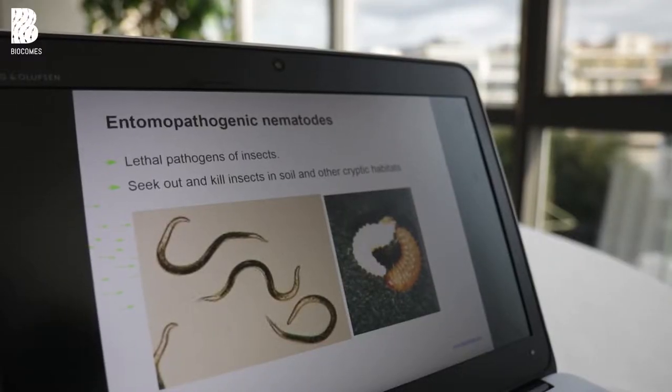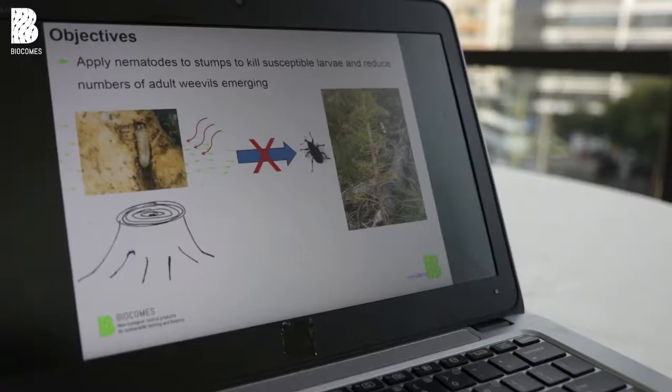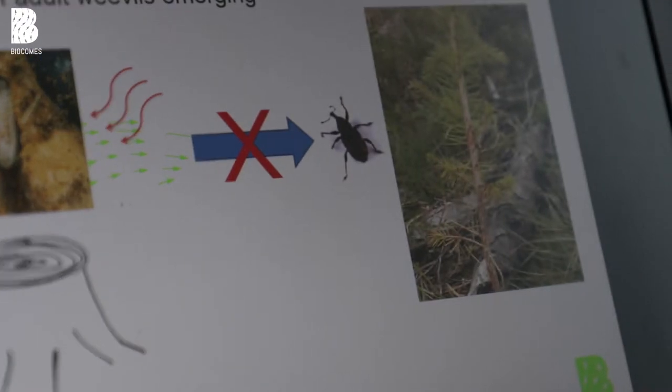One such possible control are entomopathogenic or insect-killing nematodes. These are lethal parasites of insects. They can kill an insect within a couple of days. And they have this infective stage that moves through the soil, seeking out the insects, and can also move through other media and find hidden insects. And so there's a possibility to use these, apply them around the stumps, where they will move down in search of the pine weevil larvae and kill them, and thereby reduce the number of adult weevils that are available to move onto the site and damage the trees.